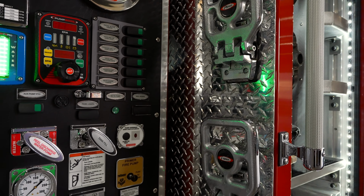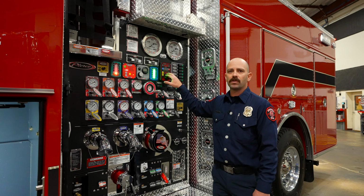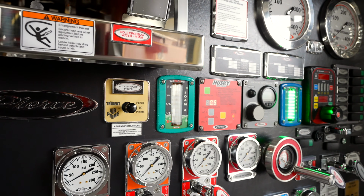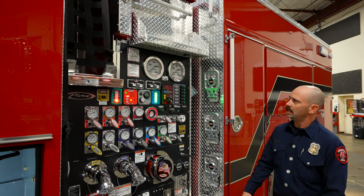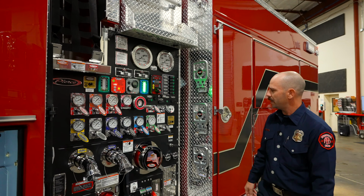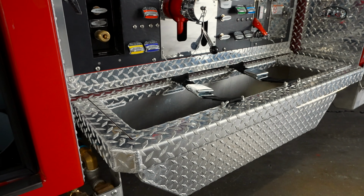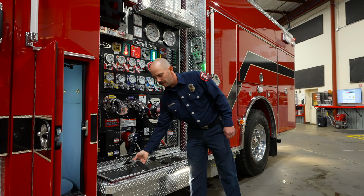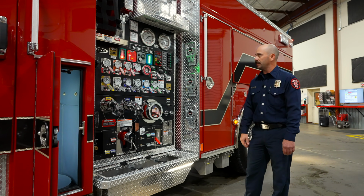We utilize the Pump Boss control module for this single stage pump. We can pump in pressure or RPM mode, and we had these nice big gauges spec'd to this so you can see them from a distance away. We also spec'd a booster reel for this, and these hose trays are just free floating in the event that we high center or anything like that.